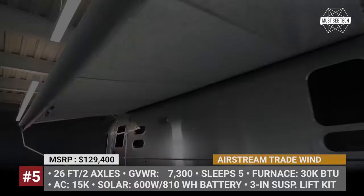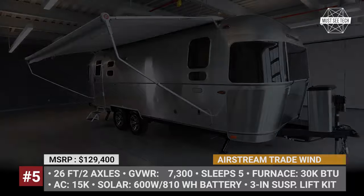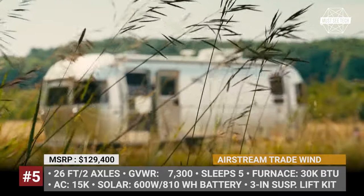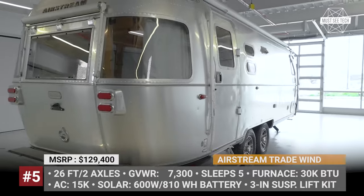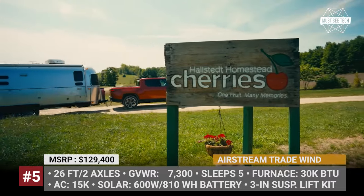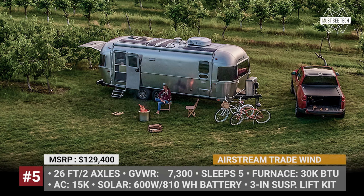Airstream Tradewind. It is believed that the Airstream founder Wally Byam introduced the world's very first self-contained travel trailer, which became a game-changer in 1958. The groundbreaking Tradewind model is intended to carry on the philosophy of its founding father, featuring the highest solar capacity, the largest inverter-charger combination, and the most extensive battery bank ever incorporated into an Airstream.